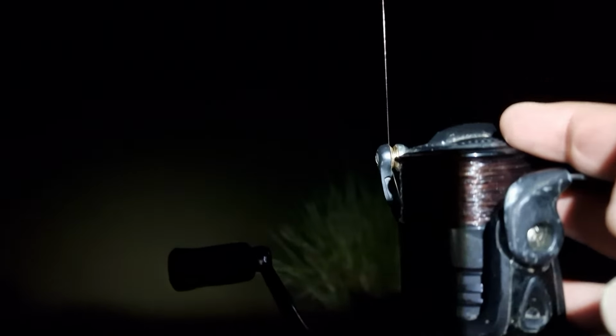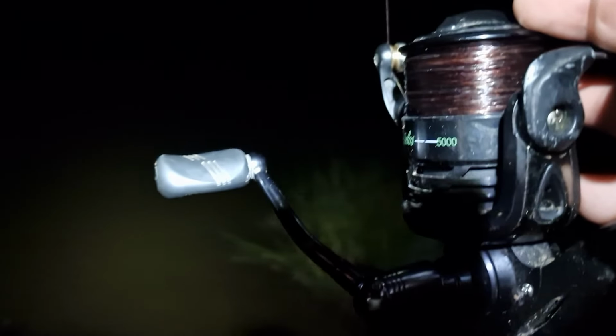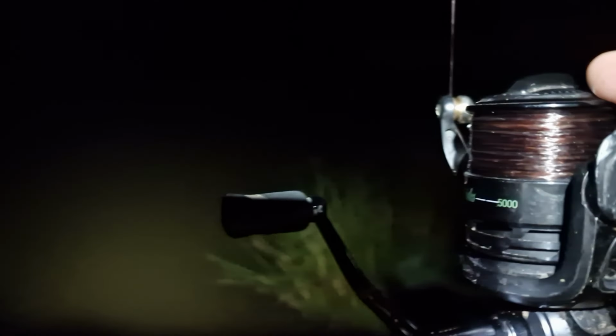So it's just coming up to midnight and the boilie rod has gone again. Just a slow little take.